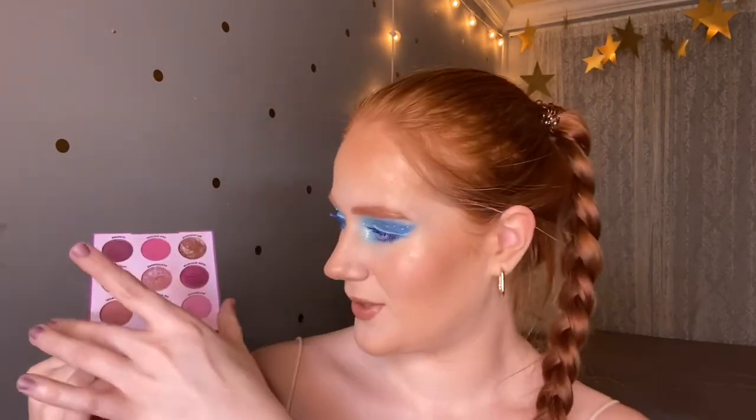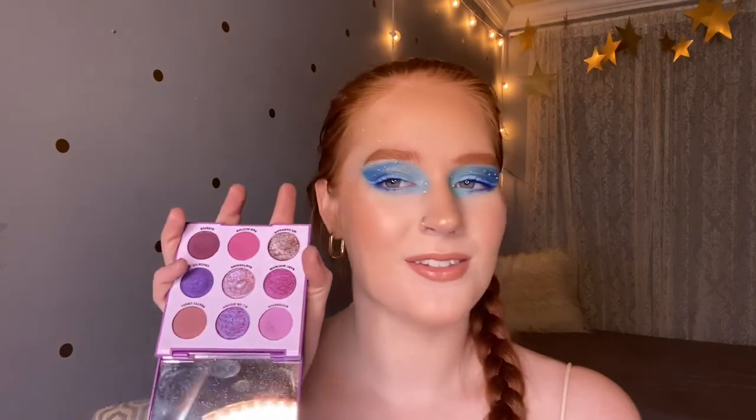So I don't want the shimmers to fall out, but it's so pretty. Like their purple palette, just so, so gorgeous. I was stunned by that when I first saw it. Main Squeeze, I actually didn't want this palette. I only bought it because I had all the other monochromatic palettes at the time and the red one was missing, so I was like, fine, I'll get the red one. But it does come in handy sometimes when I do, oh God, I almost dropped it, when I do red looks.